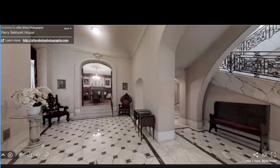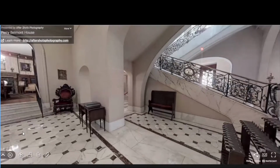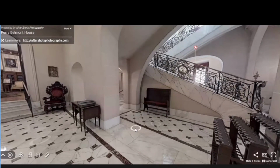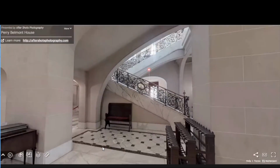Before we get up into the library, I want to kind of show you a side view. So the mansion is done in the Beaux-Arts style. Beaux-Arts translates from French, beautiful art.